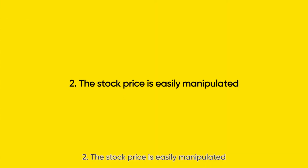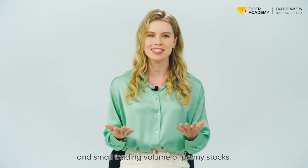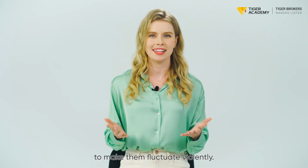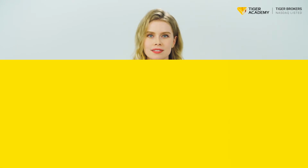The stock price is easily manipulated. Because of the low price and small trading volume of penny stocks, it often only requires one large investor with a sufficient amount of capital to make them fluctuate violently. As a result, penny stocks are very vulnerable to manipulation.